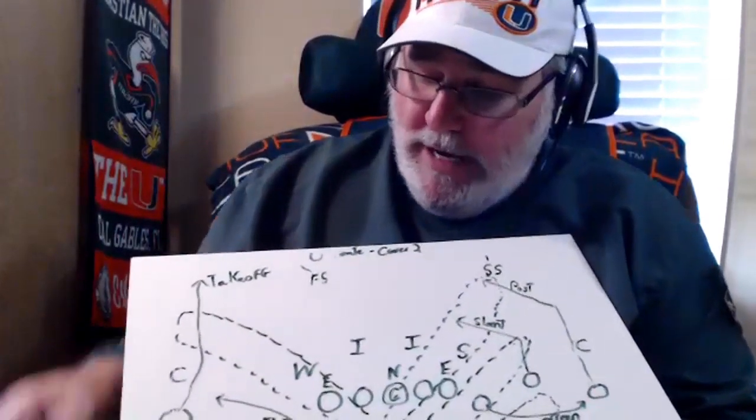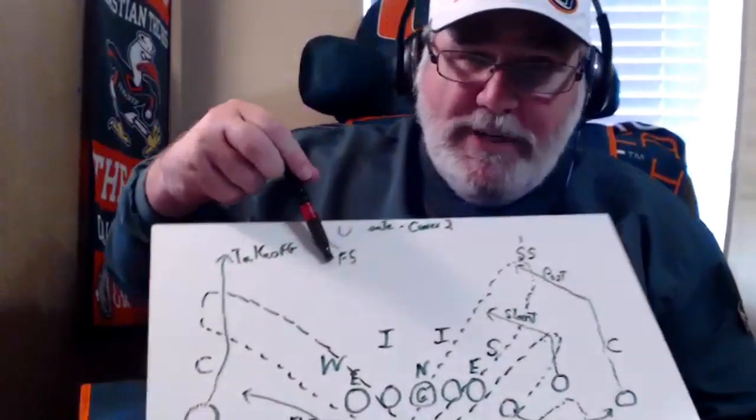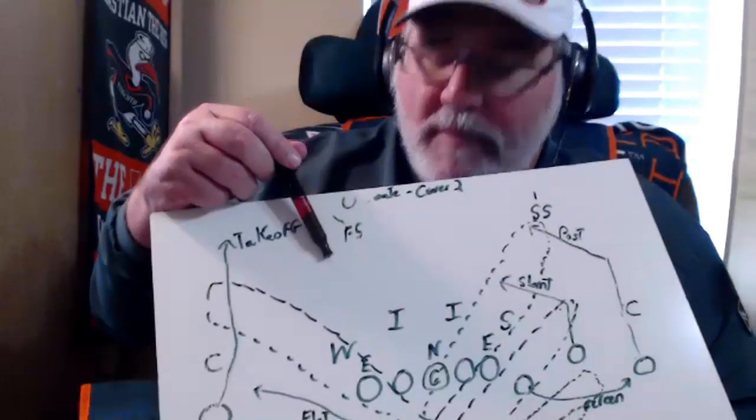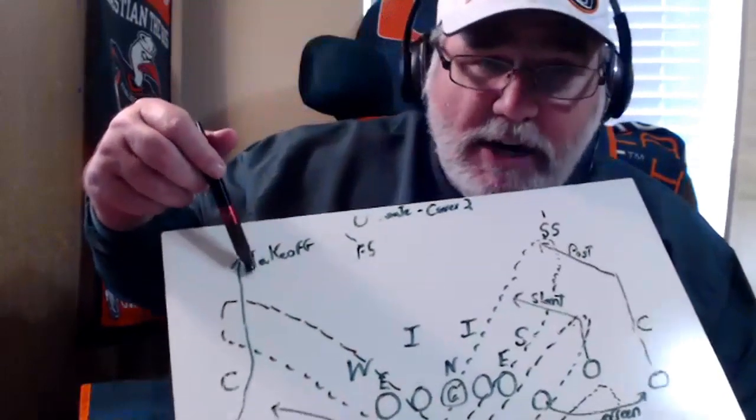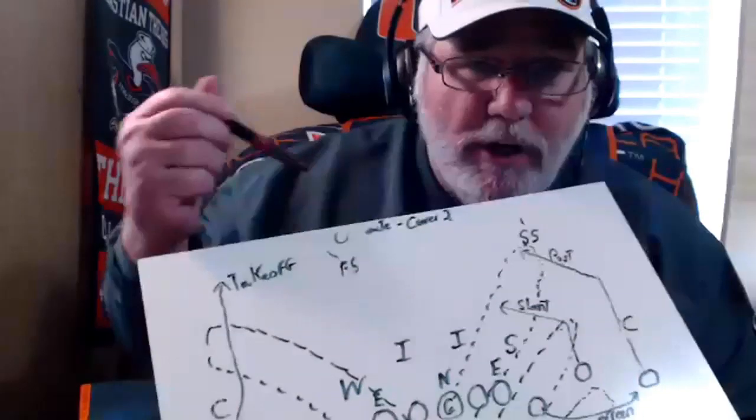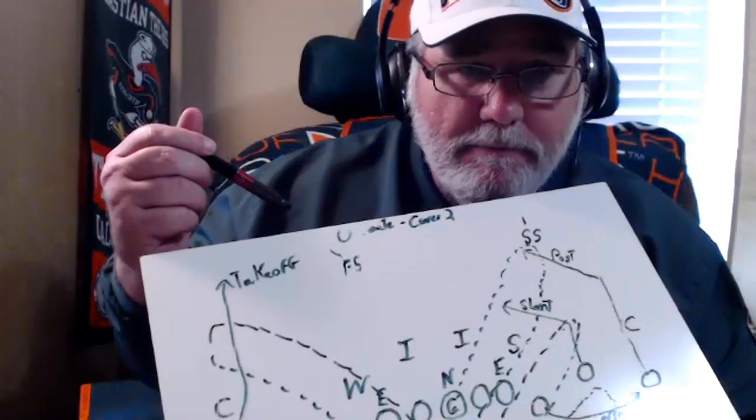Because remember, where's this free safety now? That'll be important, especially when it comes to Jaren looking off safeties, like we covered in that breakdown with Jaren. But look at this free safety. He has to cover this takeoff. Where's this deep post going to go if he has time? To the hizzy, to Jeff Thomas, baby. There you go.